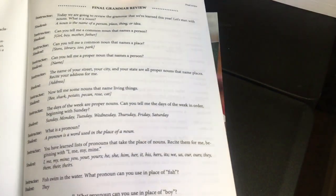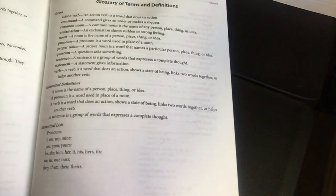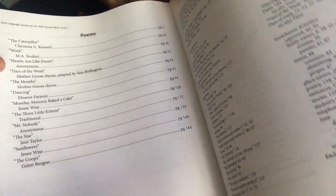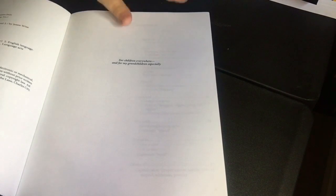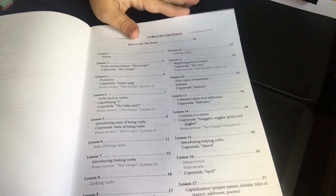let's see if I can find it. So this is the final grammar review right here. You have the glossary of terms and definitions, and then the last thing is a list. Well, there is an index, but there's a list of the poems and the page numbers for those poems. So that's level 1. Level 2 is set up exactly the same way, except obviously it's set up for second grade level and not just first grade. There are 100 lessons with this as well.